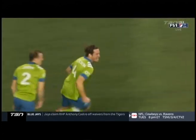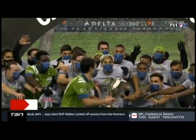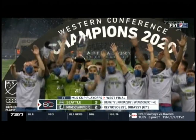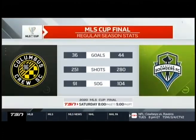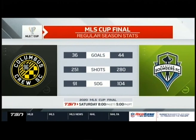Just an unbelievable comeback, bringing an end to St. Clair and Minnesota's season. St. Clair was just incredible, though. What a great, bright future Canadian soccer has with him between the pipes. But it is Seattle off to the MLS Cup final, where they will face the Columbus Crew. A couple of terrific fan bases here. The Sounders, what a powerhouse they are in the West. They've made the MLS Cup final in 4 of the past 5 years. The final will be Saturday, right here on TSN. Coverage starts at 8 Eastern, 5 Pacific.